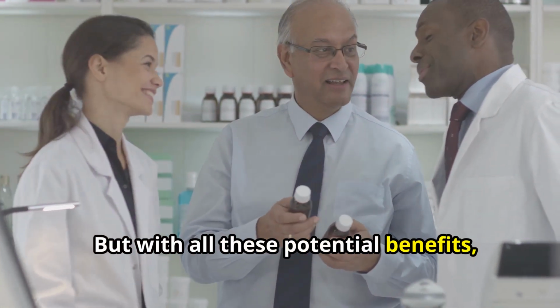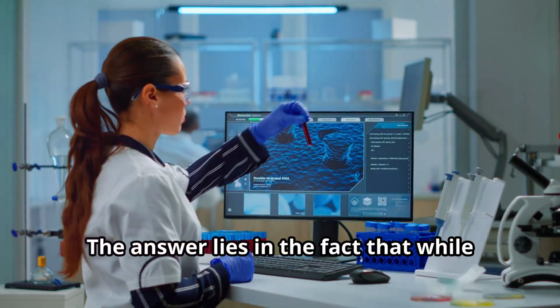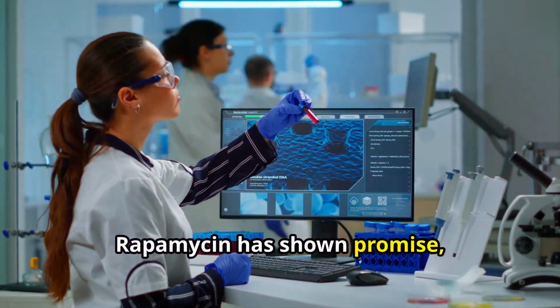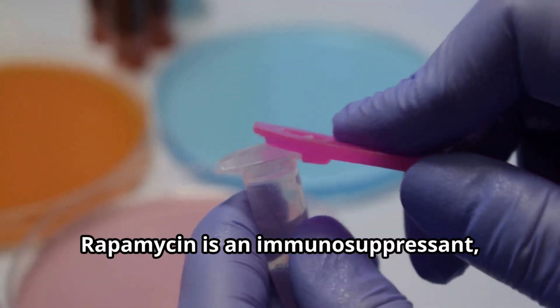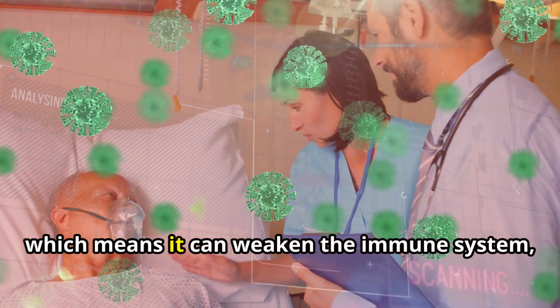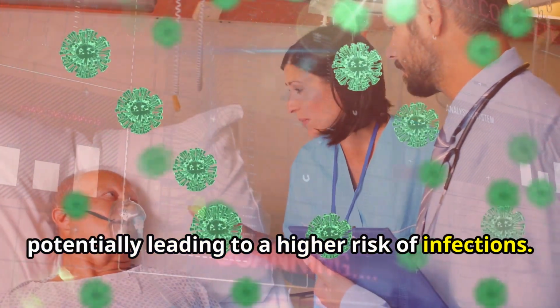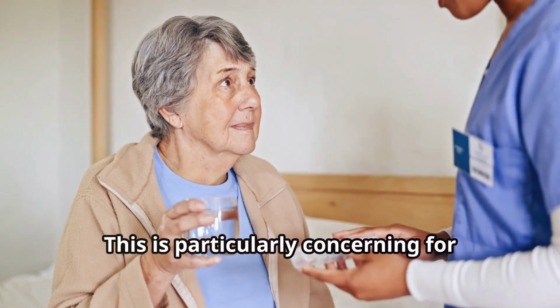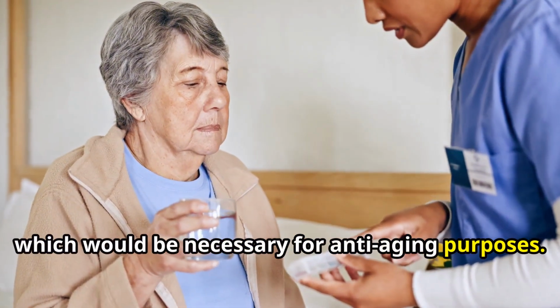But with all these potential benefits, why isn't everyone taking rapamycin? The answer lies in the fact that while rapamycin has shown promise, it's not without risks and side effects. Rapamycin is an immunosuppressant, which means it can weaken the immune system, potentially leading to a higher risk of infections. This is particularly concerning for long-term use, which would be necessary for anti-aging purposes.